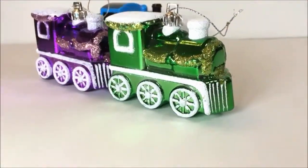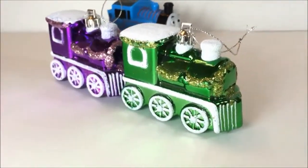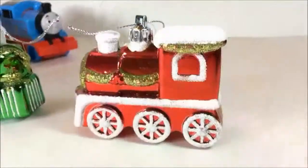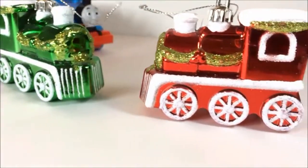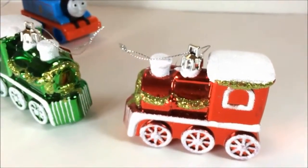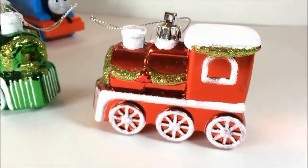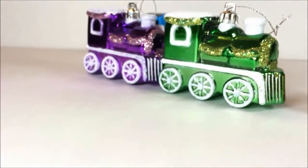Second one is green with three wheels like the purple one and snow covered as well. Look at the last one. Last one is red, very shiny, you can see. And it has three wheels like the other two trains. Its top is also covered with snow. It looks pretty awesome. Look at this.